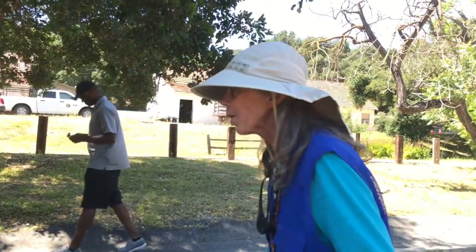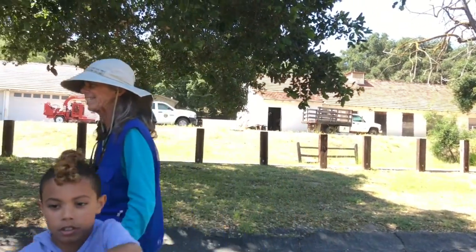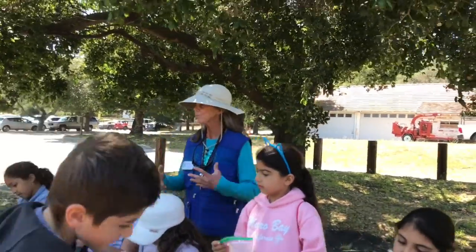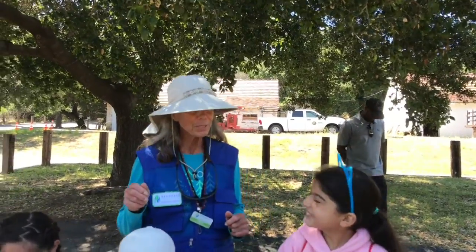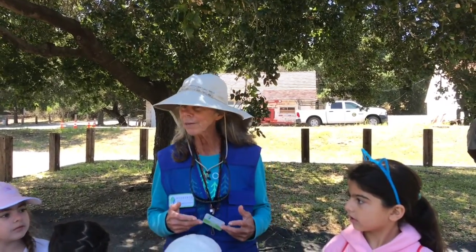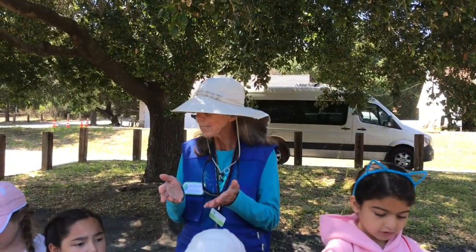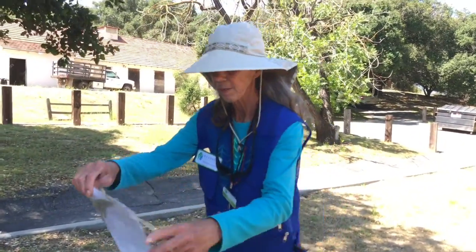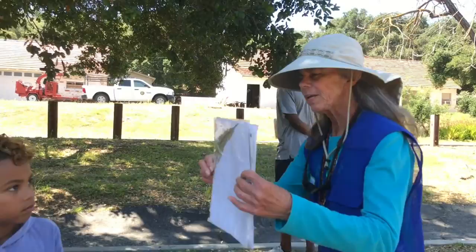Okay, so you are exploring the everyday items from our present day culture. Now, I'm going to be holding up an item from the Chumash or Tongva culture. And if you think what you have in your hand is used in the same way, then raise up your item, okay? So here is a plant.